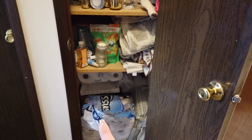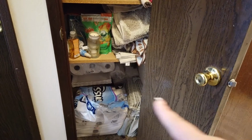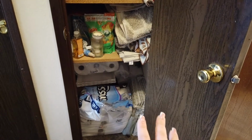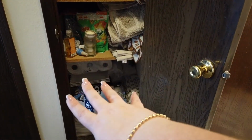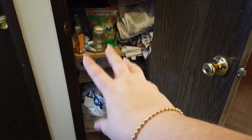I'm not too worried about this bottom shelf. If anything, I may consider getting a big basket to put the toilet paper in, but I'm honestly not too worried about the bottom shelf. It usually stays pretty organized because the only thing that comes in and out from down there is the toilet paper and the paper towels. Everything else pretty much stays put down there except for during the holidays, those plates and that kind of stuff come out. But for the most part, everything down on that very bottom stays.